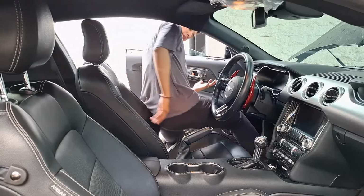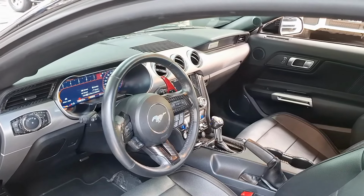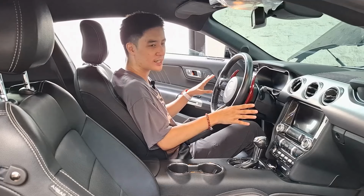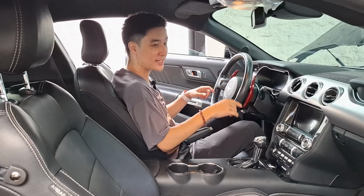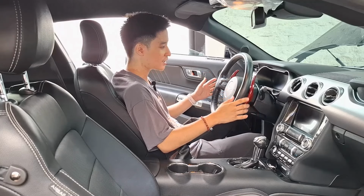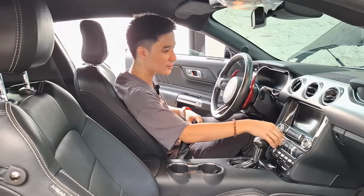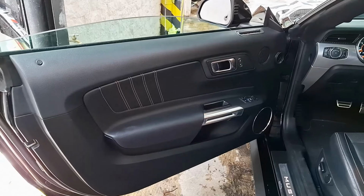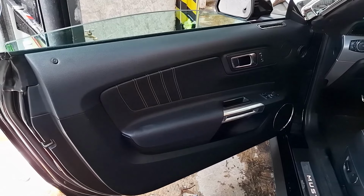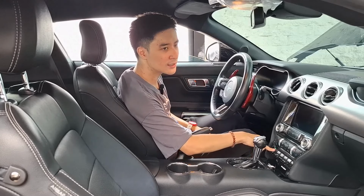So this is the interior of this S550 2018 Ford Mustang GT. I'm already familiar with this interior because my first time in this generation of Mustang was almost 2 years back with the EcoBoost engine. Well, generally, it's all the same, apart from a few mods here and there. Of course, as you can see, there's a lot of carbon fiber here, but none on the door card. Oh wait, never mind. There's some here on the vents itself. And of course, with this V8.